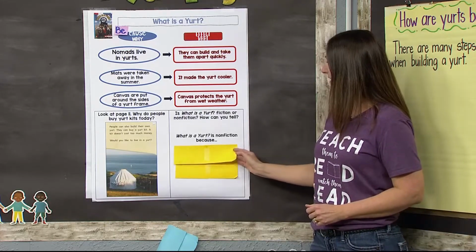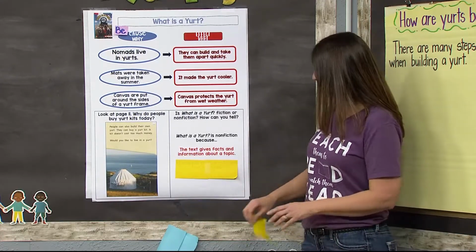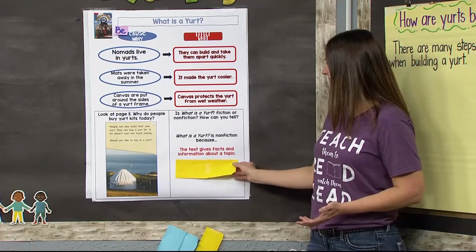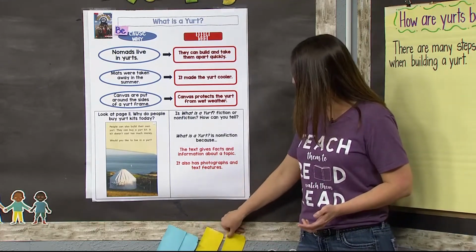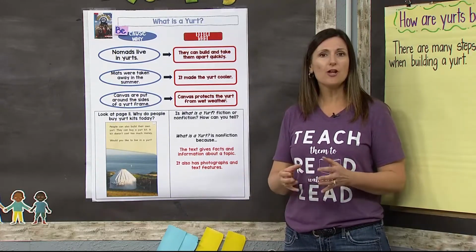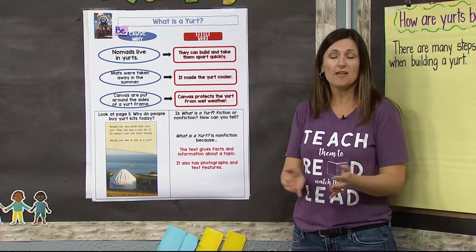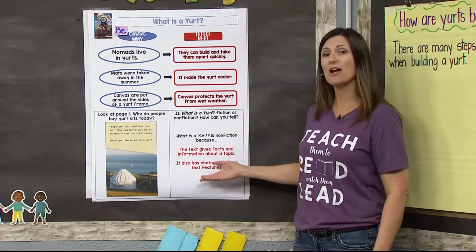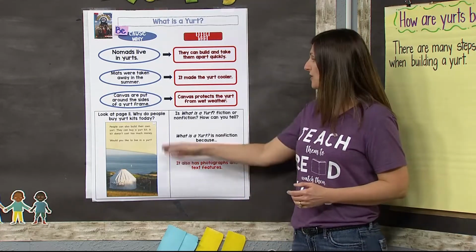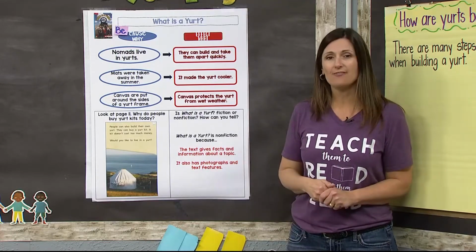Well, when we looked right here, we could see that it gives you facts and information about the topic. And then what about the pictures? That's right, they're photographs. So photographs are things that are real. They're not drawings that someone created. These are actually photographs. So these are some clues that we can use to know that our text is nonfiction.